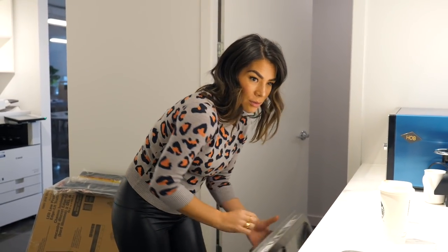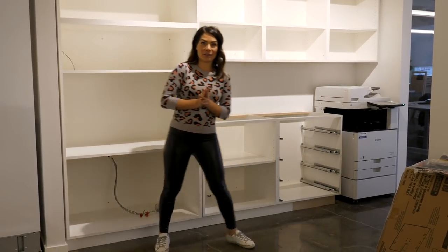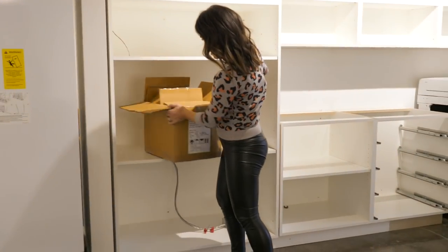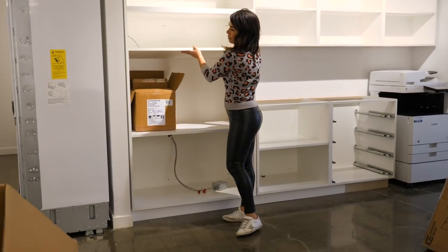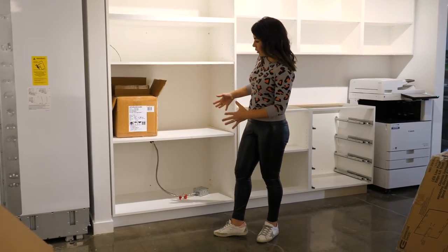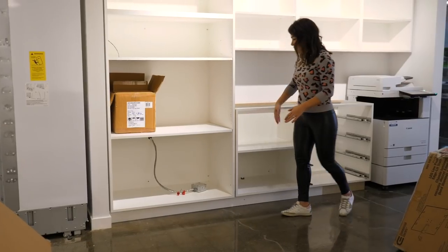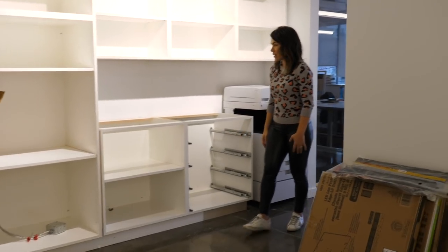And while that brews, I'm gonna give you guys a little office update. All of our millwork just got installed yesterday. So we've got, there goes my coffee. A copy station. This is lighting that we've ordered for a client. So this can now live in here and does not need to live in my office. That's why we've got adjustable shelves so that if we have bigger boxes, we can house it all here. And then we've got cabinets. This is gonna be for paper, binders, office supplies, and then some drawers. So that's all getting finished next week.